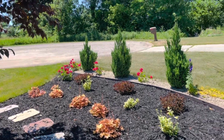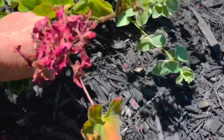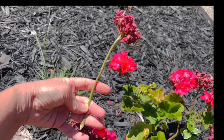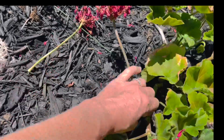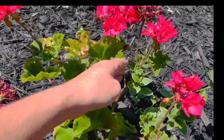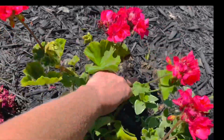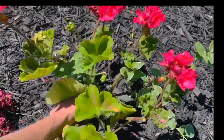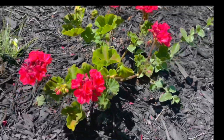But my geraniums are looking really nice. I'll just come in here and pop off these dead stems, and all you do is take it all the way down to the bottom of the stem. You follow that all the way down, and then you pop it off, and that will create more blooms. So I'll probably do that on all my geraniums, and also these brown leaves. You'd be surprised how quickly it cleans up. Let's do a few more. Yeah, see how much better that looks?